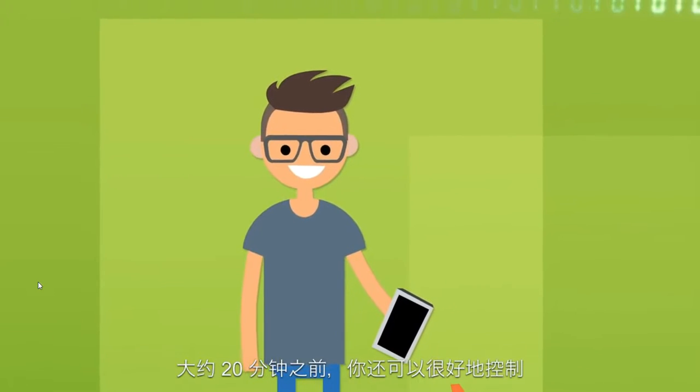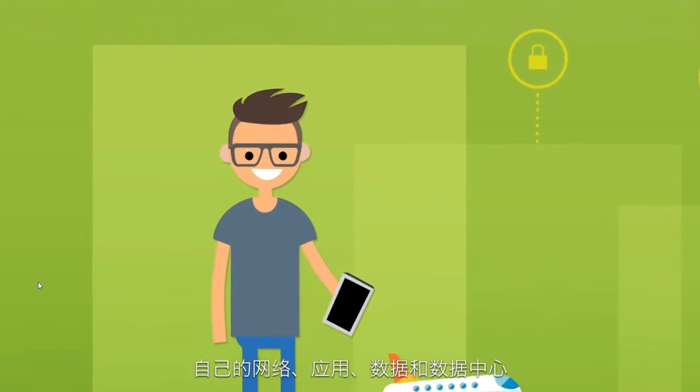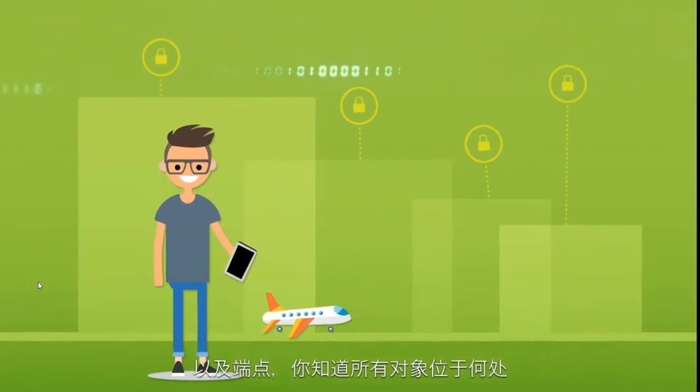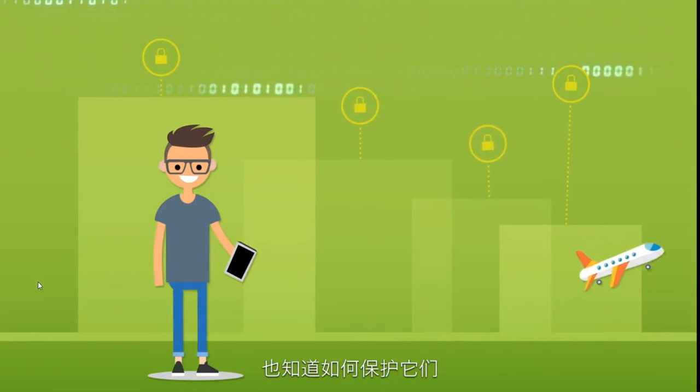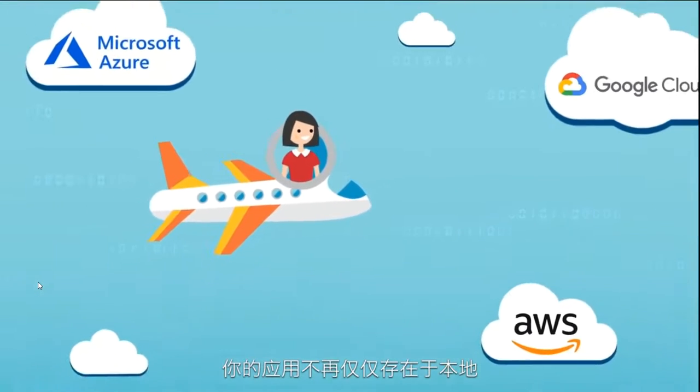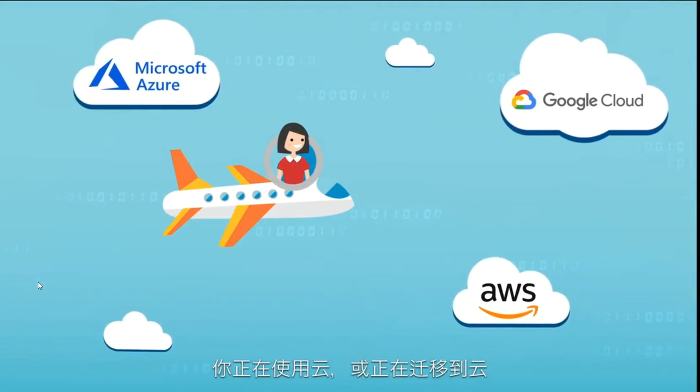About 20 minutes ago, you were in control of your network, your apps, your data, and data centers, and your endpoints. You knew where everything was and how to secure it. Now, your users are mobile, and your apps are no longer solely on premises. You're in, or heading to, the cloud.